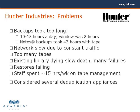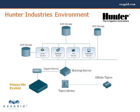So when we were looking to upgrade it, we didn't just want to get another library. We wanted to go disk-to-disk. And then, of course, deduping was a definite plus. And this is kind of just showing our basic environment.